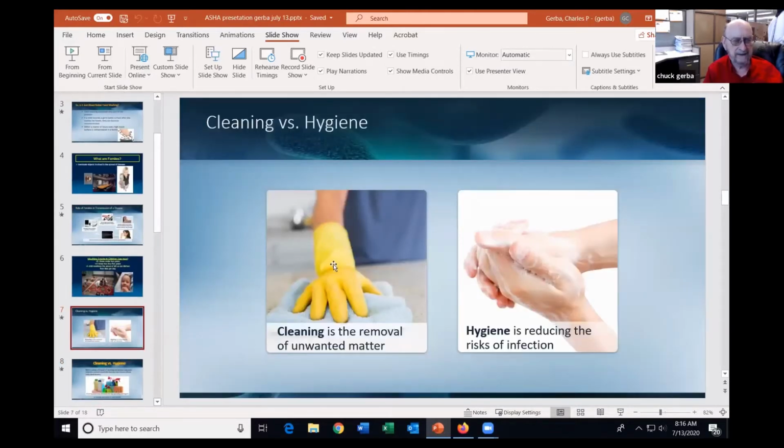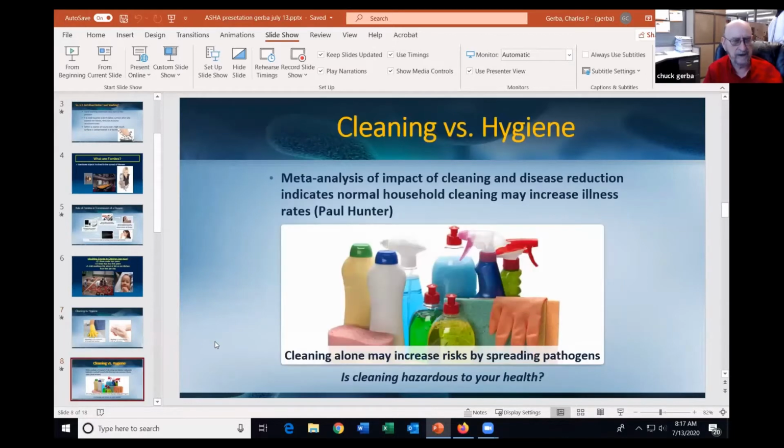One of the other things I like to differentiate is cleaning versus hygiene. I think people confuse those two. Cleaning, we define as removal of unwanted matter like dirt, whereas hygiene is reducing your risk of exposure to disease-causing organisms. Why is that important?